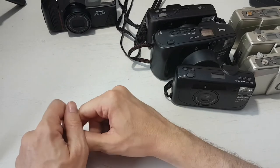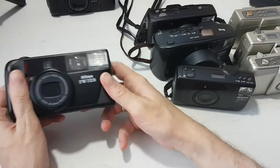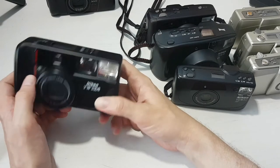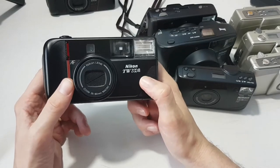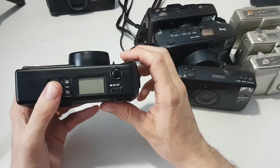Then in, where are we now? We're still in the 80s. We've got the Nikon TW Zoom. It's an okay camera. It was apparently the first Nikon compact camera that had a zoom. So that's kind of why it's notable.